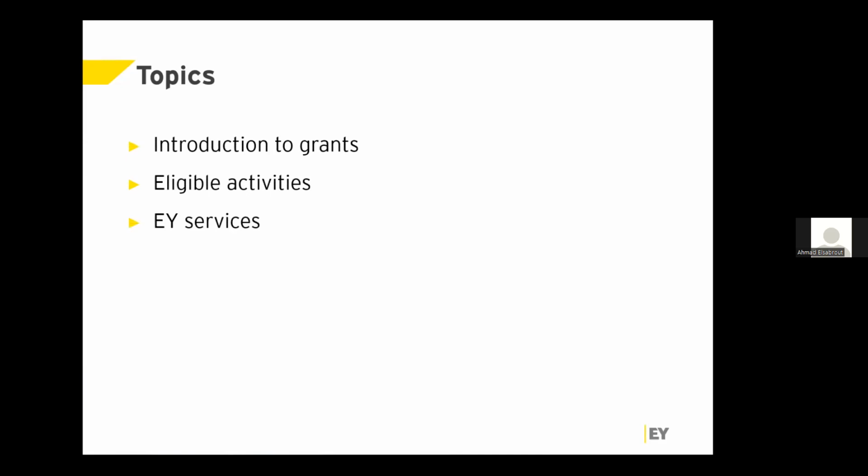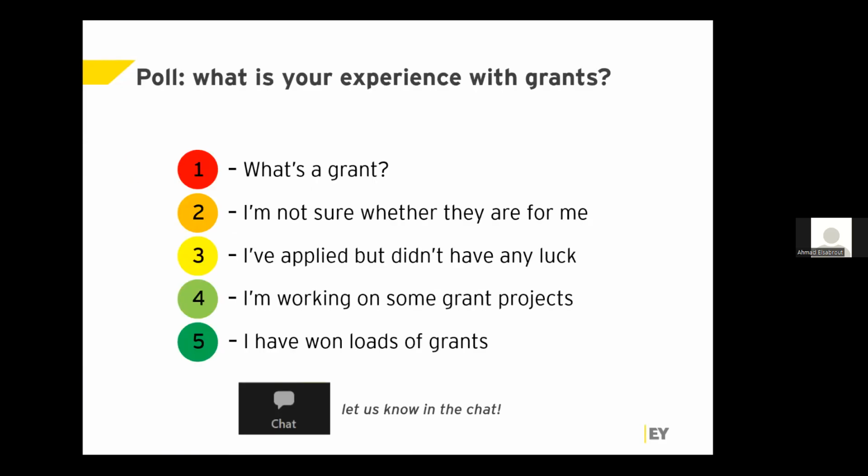grant funding. Next slide. So here's just a quick poll to gauge everyone's association and experience with grant funding. So if you could just let us know in the chat on a scale of 1 to 5 how familiar you are with grants and grant applications, if you just have no idea what they are, or if you've worked on some, maybe won a couple before, just to gauge everyone's familiarity with the concept of grants and grant applications.